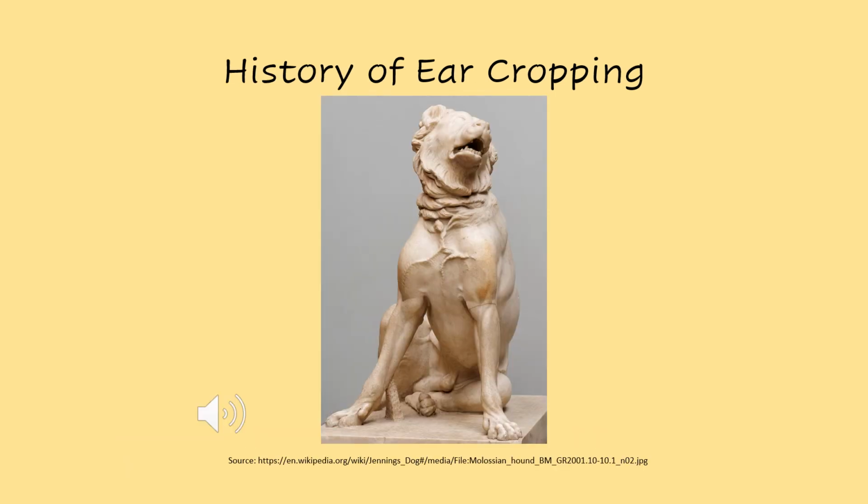A little history on ear cropping. So we don't know exactly when the practice first took place, but we do know it's been going on for a long time. The Romans have had it in their recorded history for thousands of years. They would commonly take war dogs with them on their battle campaigns, and one of the things they did with their dogs is they cut the ears and they cut the tails off.